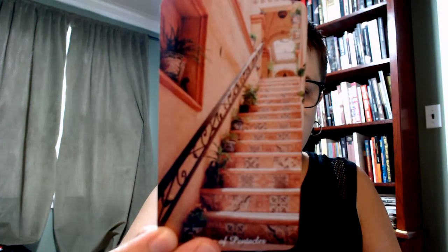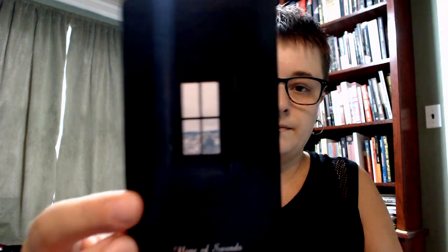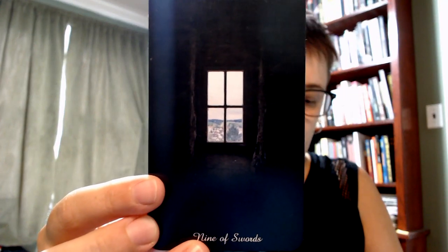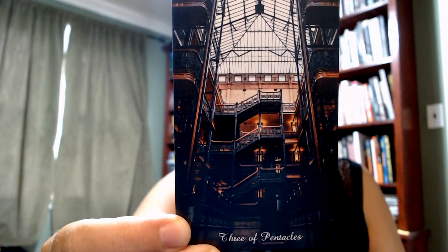Whereas a card like this does not have that kind of specificity to it, which I quite like, though they will inevitably bring up associations. I can't remember the name of this building, but it was in Blade Runner. It's in Los Angeles, so I always think of that when I get this card. So those are some things that I really like about these kinds of decks and why I enjoy working with them.